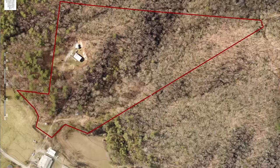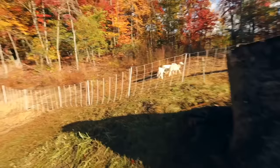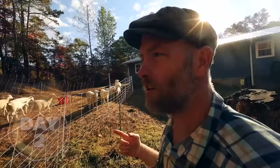I was very hopeful in the beginning, figured we could probably clear 10 acres. We started up by grandma's house, but pretty soon we figured out it's really hard to get to this stuff because of all the underbrush. The classic permaculture principles of why do the work if you can have an animal do the work for you. We're using sheep to underbrush it so that then we can get in there.